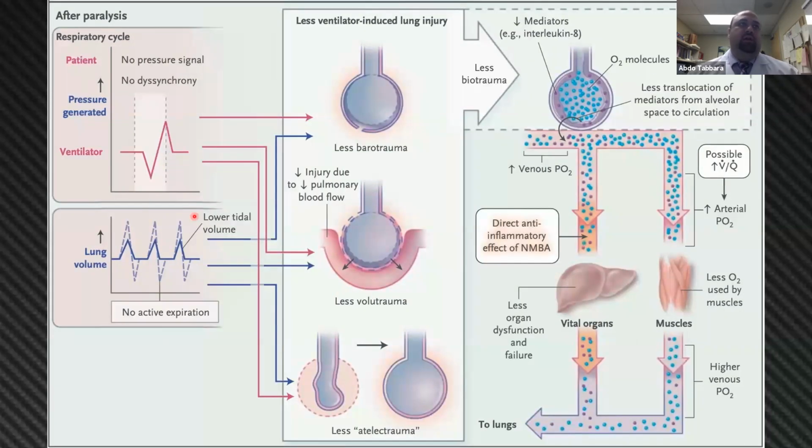Now, on the other hand, in the patient who is paralyzed, or synchronous with the vent, all this stuff doesn't really happen. So you have less injury, normal blood flow to your alveolus, the permeability is maintained, and you don't have this release of inflammatory mediators.